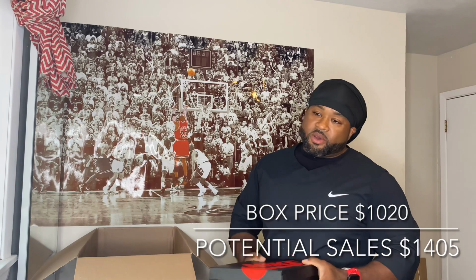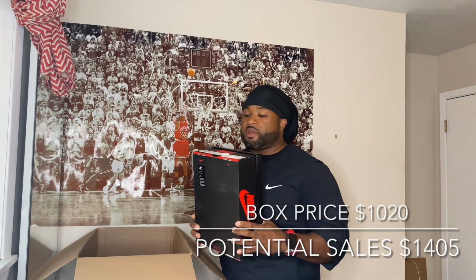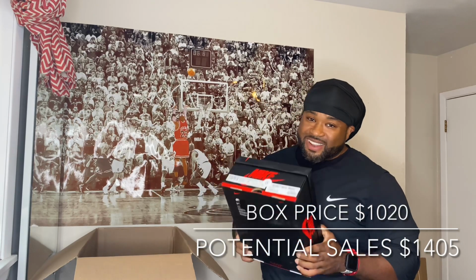Size 9.5 Mocha. If this was a 10.5, these wouldn't even be going anywhere. If you have a 10.5 and you need a 9, no, I'm just playing.